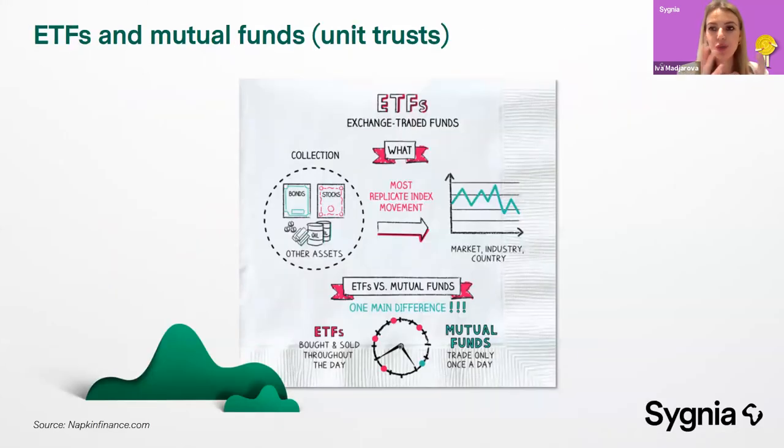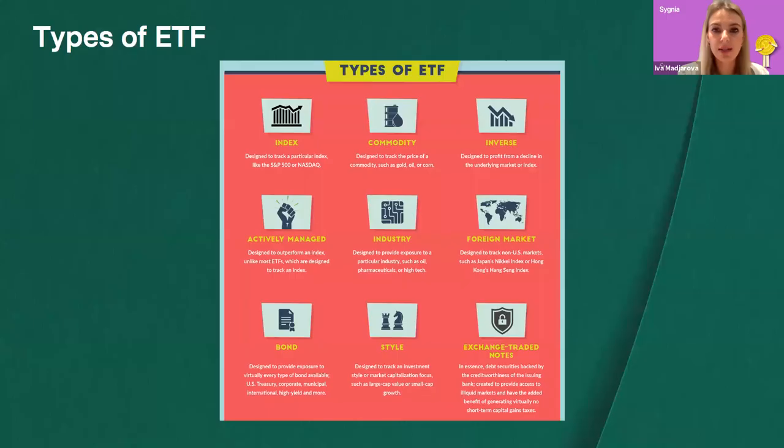So to visually put it into a simple representation, an ETF is essentially, if you look on the left of this little napkin diagram, a collection of assets. These could be bonds, they could be stock, or it could be a single commodity. Most ETFs replicate the performance of an index. And the one main difference between ETFs and unit trusts is that ETFs can be bought and sold throughout the day, whereas mutual funds trade once a day. Those would be your more traditional unit trusts.